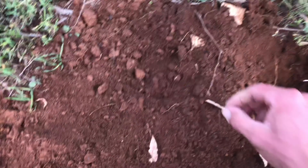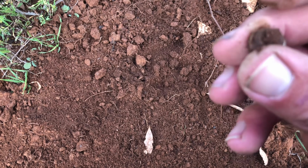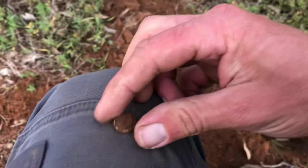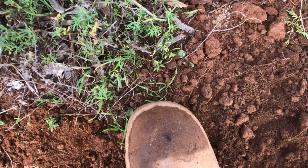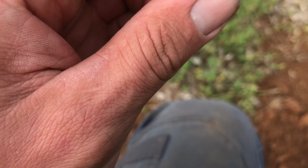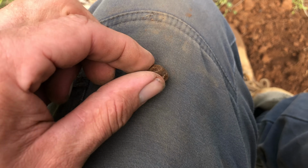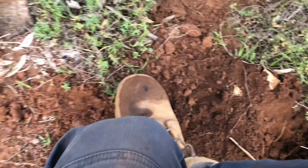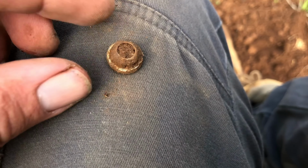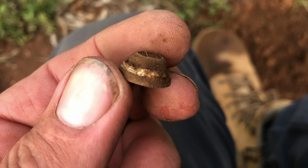Whatever that little thing is. It's nothing good, and put it that way. Don't even know what that is. Is that a little olive thing out of a brass fitting? I don't know. Anyway, she's not what I was wanting. Oh dear. Anyway, we found her, so put her in the pouch and keep going.